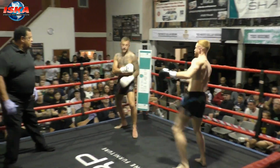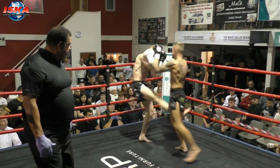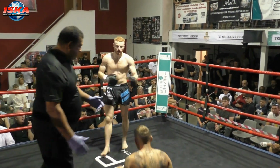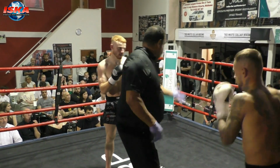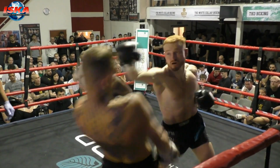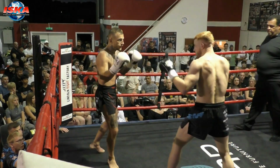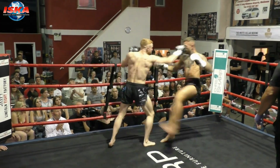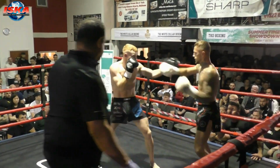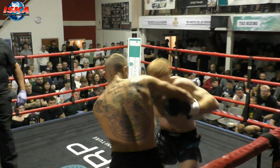Nathan doing well off the back foot there. He's still busy, despite Ben pressing. Nathan's still busy, and a nice little left hook just slipped as he threw that technique. Ben looks to walk him down again. Nathan circling once more, throws the round kick. Ben looking to retain centre ring. Pushes forward, looks for the right hand.